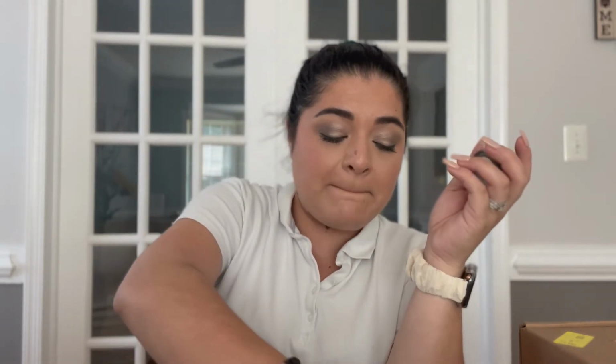I have this Moira Super Ink eyeliner in brown. It dried up so quickly. I only used it once, and when I tried to use it again, I struggled because it dried up.